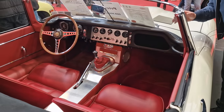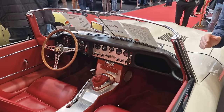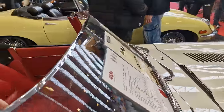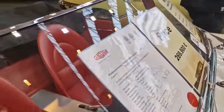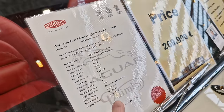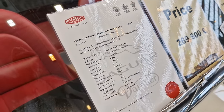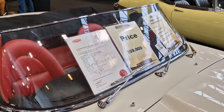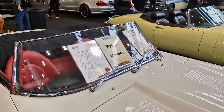So repeating the number, it's number 247. Initially I said it's 347. Oh, we have the heritage certificate here, isn't that nice? So yeah, cream with red with a black hood. Wow, delivered to New York. What a beautiful car. 270,000 euros here today.